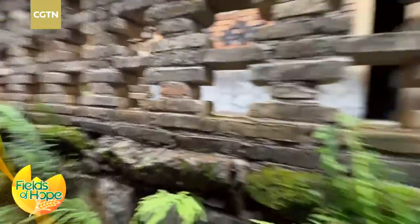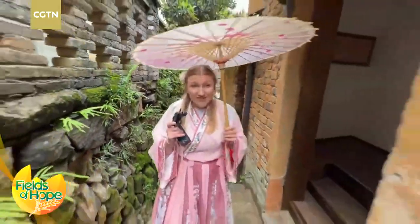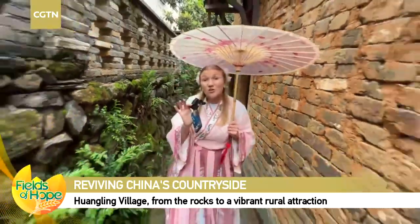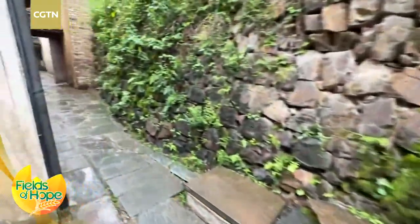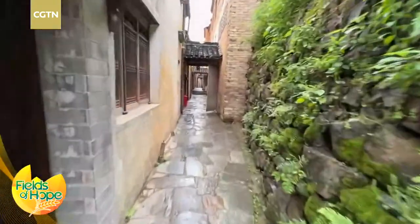And like I previously mentioned, this village experienced some difficult times, but recently it has been really remodeled and revitalized, and become a more popular tourist attraction nowadays because of it. There are many hotels, many shops, many cafes that were built here, and it has attracted many more people to come and work here.